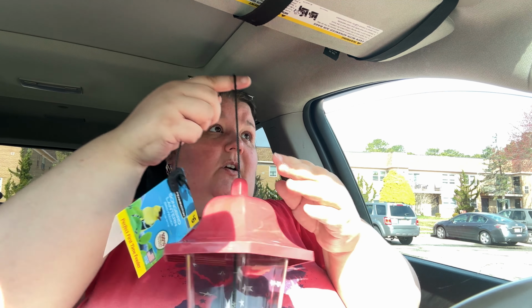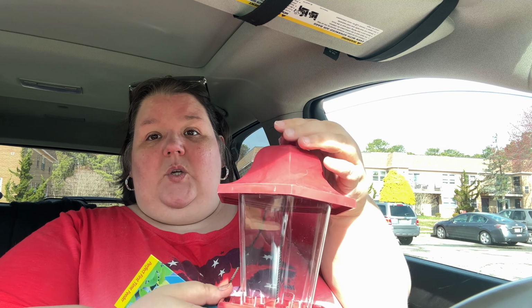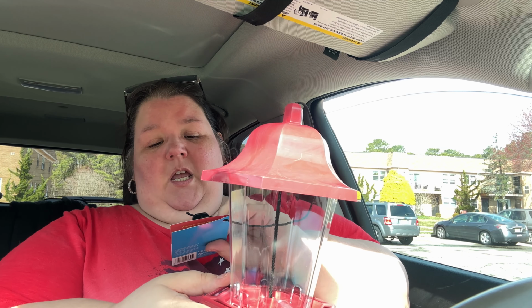I picked up a new bird feeder because our bird feeder over the winter is no good. So I picked up a new bird feeder. This was $6. I love birds. I love watching birds. If I hang it right in front of my big sliding glass windows, I can watch the birds, which I adore.